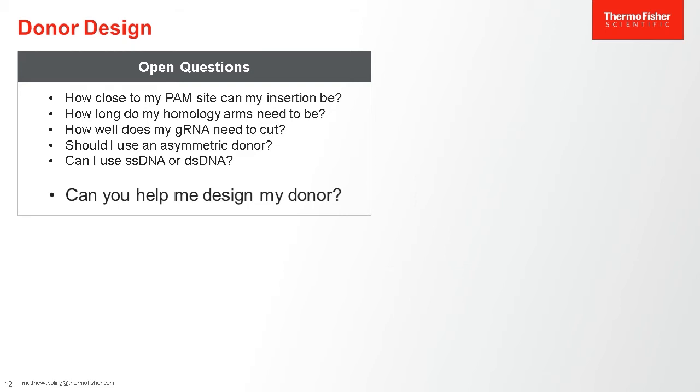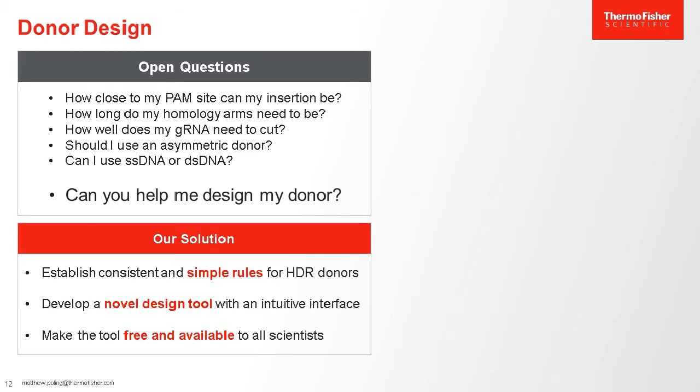And so what our R&D group was able to do was really simplify this and provide universal rules for donor design. We established consistent and simple rules for HDR donors, and then to communicate this and have this available, we developed a novel design tool with an intuitive user interface to make it easy for investigators to pick up and start doing their own donor design.